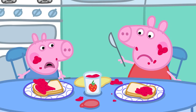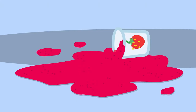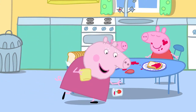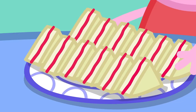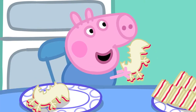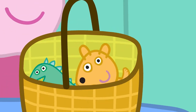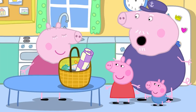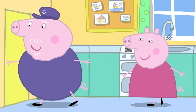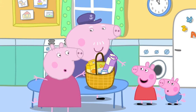Oh, no. Making jam sandwiches is very messy. And cleaning the mess has made an even bigger mess. Not to worry. You can't make jam sandwiches without getting a little jammy. Peppa's sandwiches are triangles. Ta-da! And George's are dinosaurs. Got the blanket. Do we need anything else, Peppa? We need cups for our orange juice. Well done, Peppa. Looks like we're ready to go.